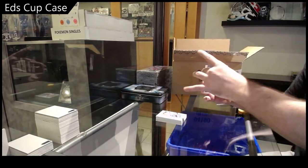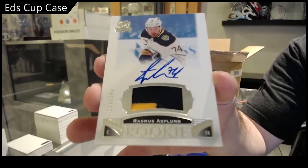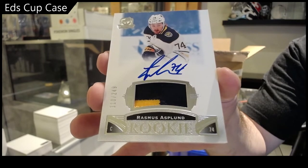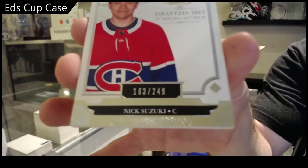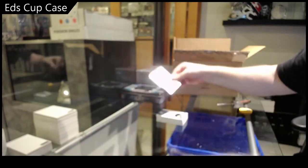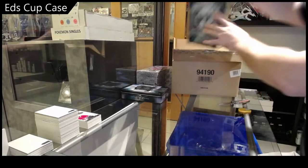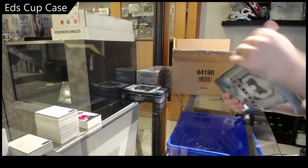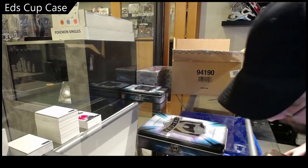We've got a 249 rookie patch auto, Rasmus Asplund. Asplund. And we've got a 249 Suzuki. Suzuki. Solid start to the break. Or to the case. That's cool. That's awesome.